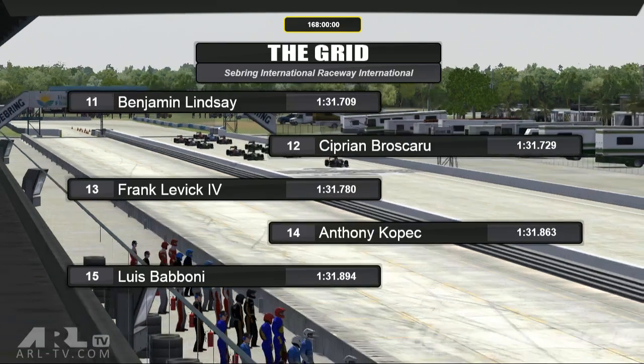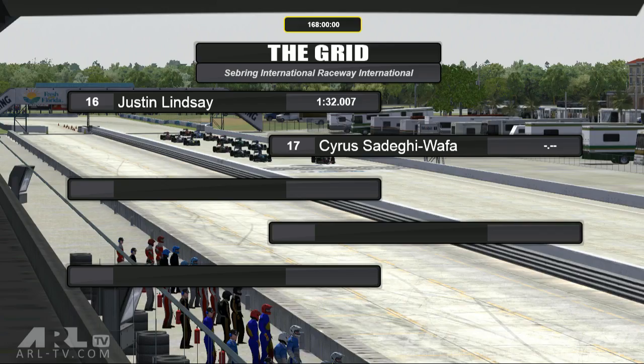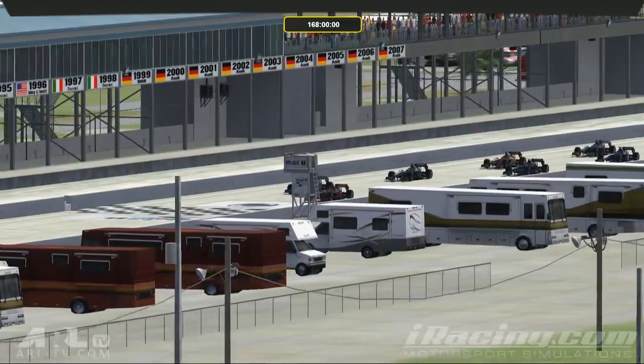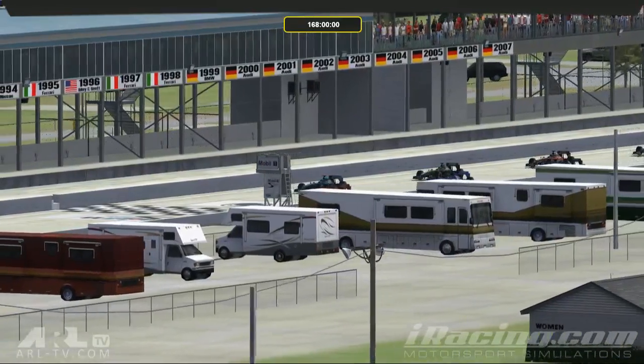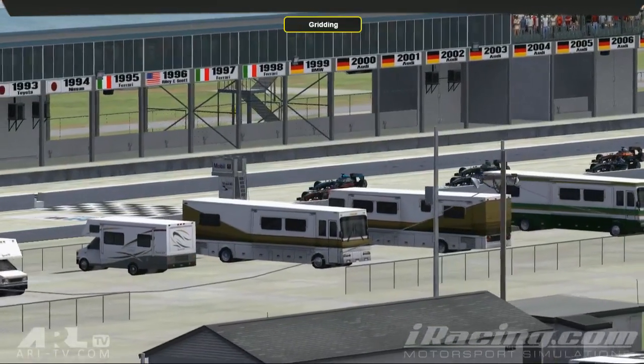Sorry for whizzing through these. Benjamin, Cyprian, Frank, Anthony, and Luis, followed by Justin and Cyrus. Right, just the last of the cars at the moment, forming up, ready for the start.